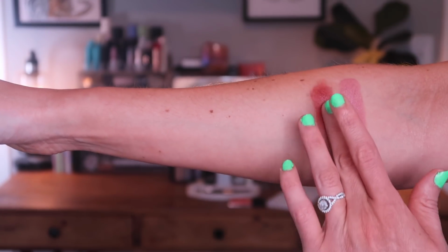Next up is this one from Rare Beauty. This is the Love Blush, and I can't remember if this is one of the glowy blushes or the matte blushes. I love this rich terracotta for the fall time. The reason this is ranking a little bit lower is because the Rare Beauty blushes are super, super pigmented. So even a dot of product sometimes is a little bit too much.